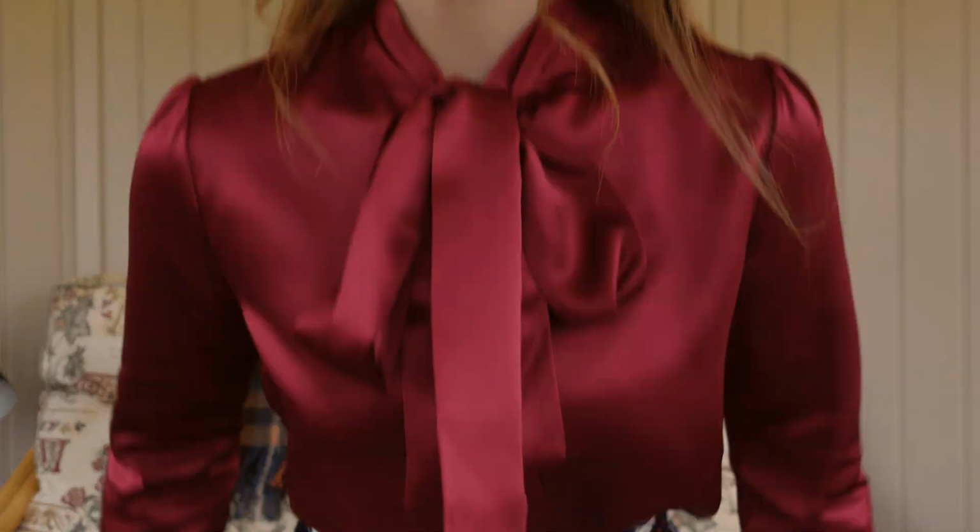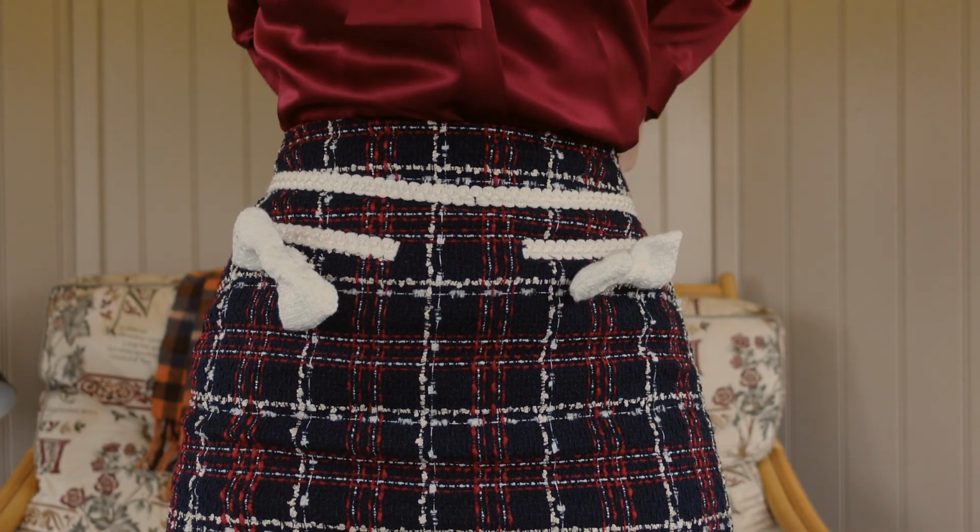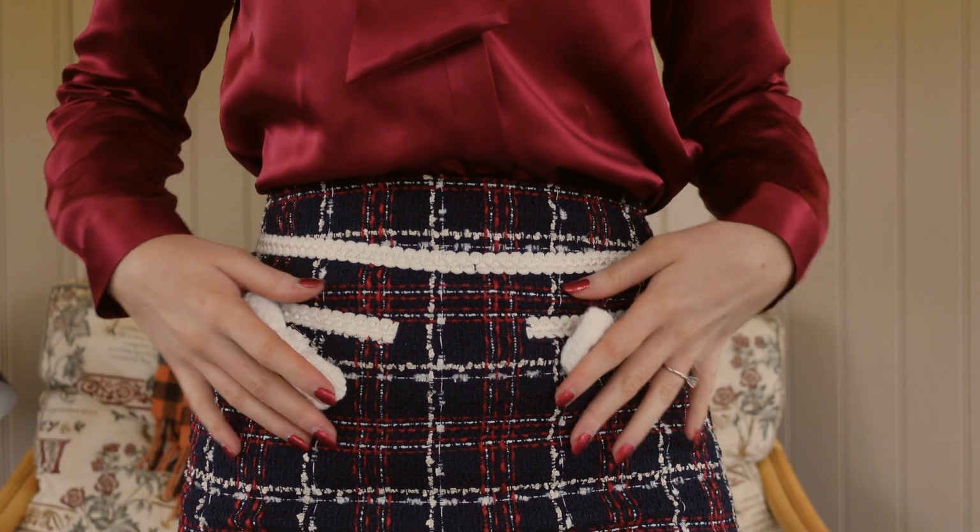And what I've paired it with is my Dream Sister Jane skirt. So I'm just going to stand up to show you because I just think this is actually such a cute look and so very Christmassy.